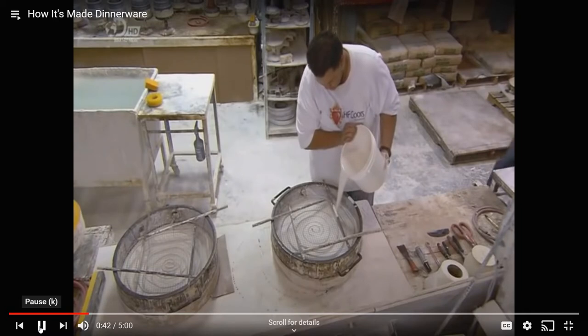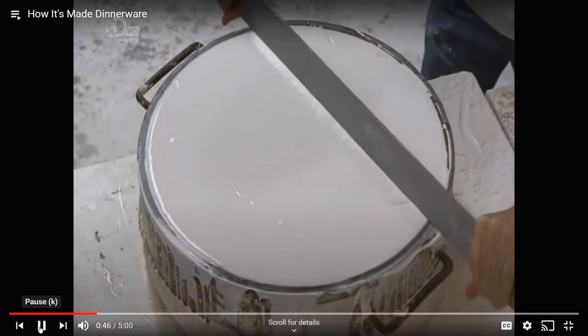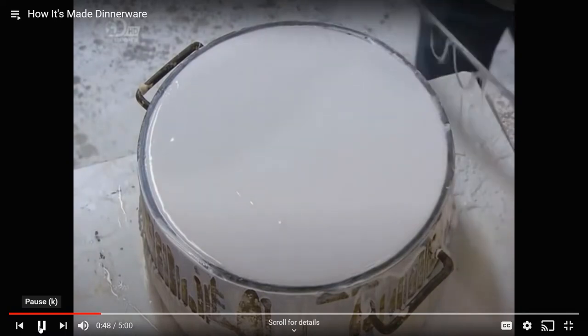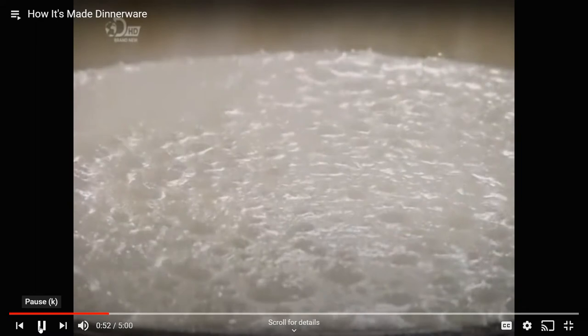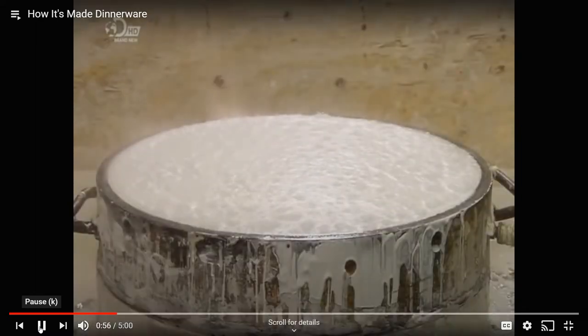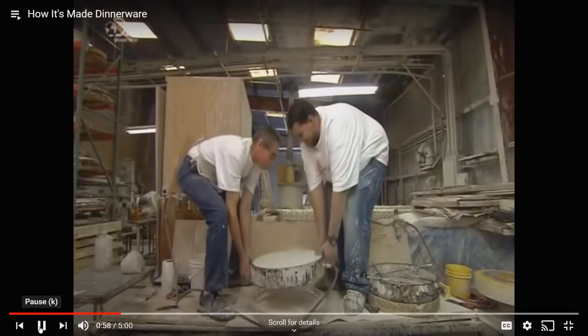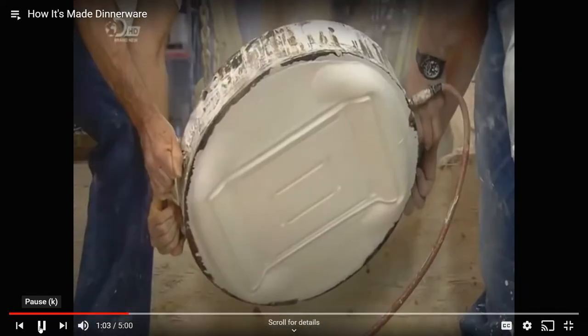This worker then makes a production version of the master. To do this, he pours gypsum into a wire mesh frame above the master. There's tubing attached to the mesh frame. Air is pumped through it, causing the water in the gypsum to bubble out and evaporate. It dries and solidifies into a mirror image of the master, in this case, a platter shape.